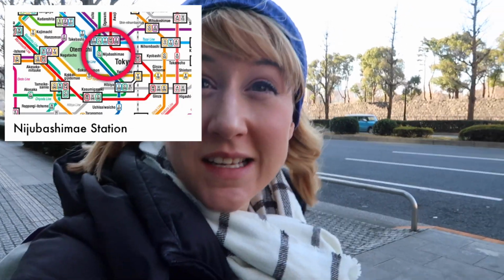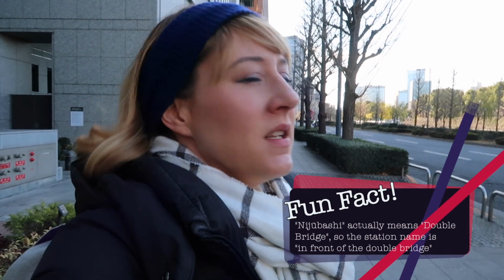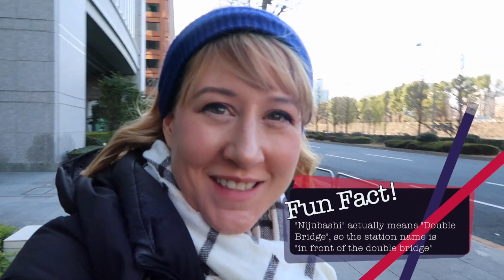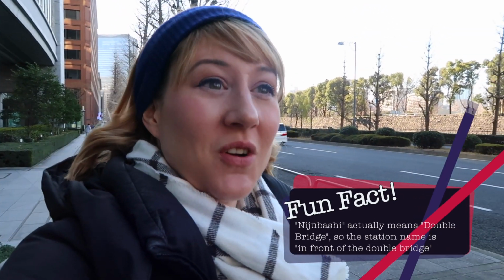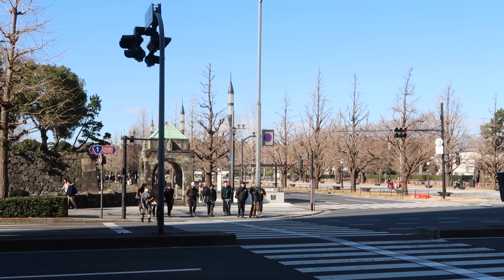We have made it to Nijubashi Mae. Nijubashi is the second bridge, in front of the second bridge. We came to this station because Omotesando is connected to Tokyo Station via the Kyoto line, but it doesn't go directly to Tokyo Station. It goes to Nijubashi Mae, which is right by the bridge which leads into the Emperor's Palace Gardens, and we're going to walk over to Tokyo Station from here.